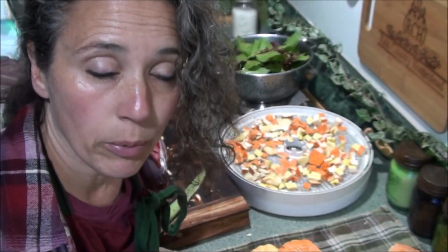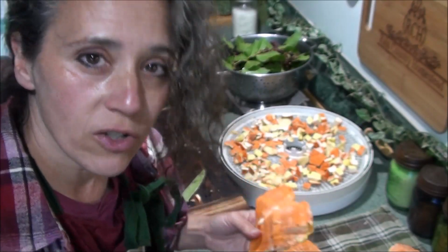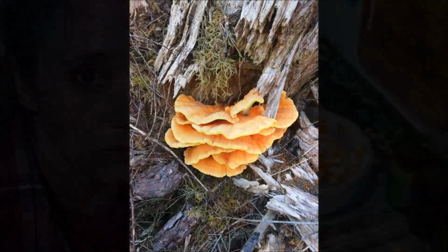I'm going to go ahead and insert a couple of pictures of what these look like on the sides of the stumps that we collected them from. So here's a couple pictures for you to check out.